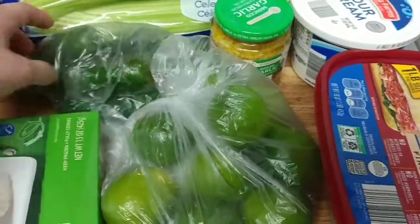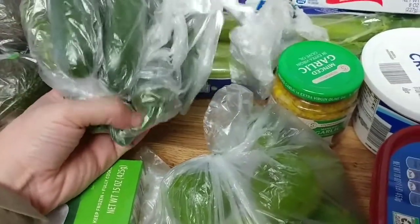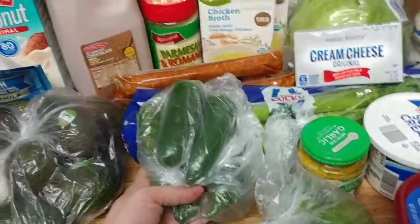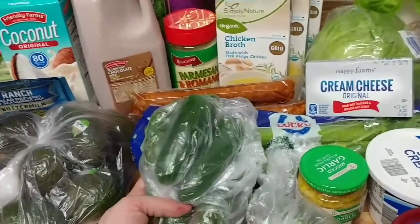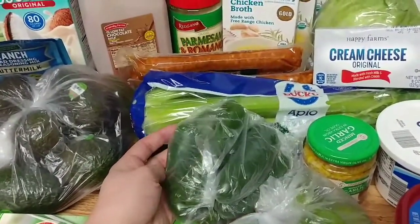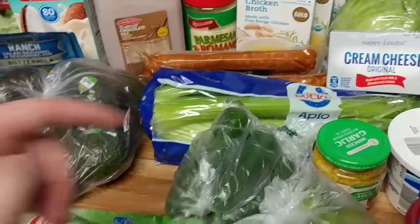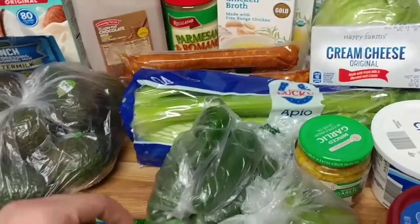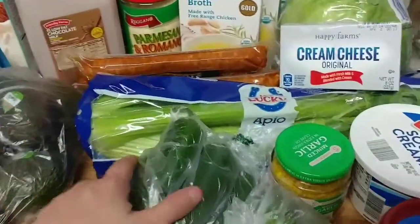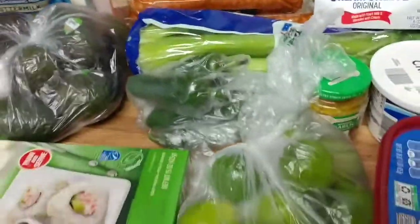Always got to get limes. I also picked up some more jalapenos. I had a couple that I'm using for making my salsa, and I have tomatillos in the fridge already, but I also wanted to make some bacon-wrapped breakfast sausage stuffed jalapenos. Sorry, too many words. I wanted to pick up more jalapenos for that because it makes 20, so you need 10 jalapenos for that recipe.